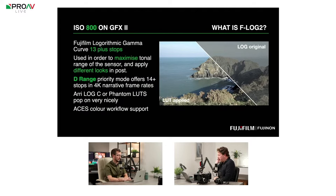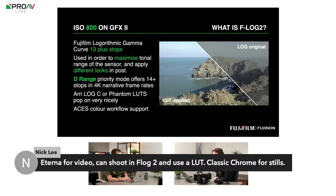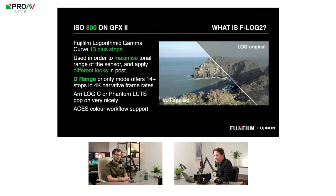And I'll be honest with you, I need to play with it a bit more, but it's a really interesting approach. I know other higher-end manufacturers have done something previously. It's nice to see Fujifilm getting into that space and trying different stuff. Do you know what I mean? Very cool. Log C, Phantom LUTs, all pop on. And we've got ACES color workflow support coming as well.